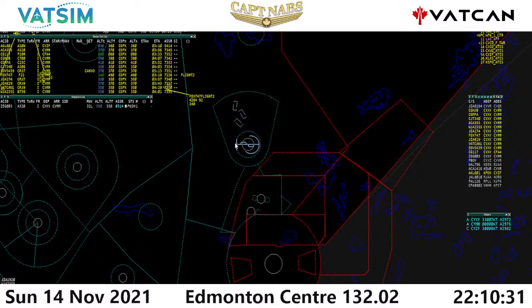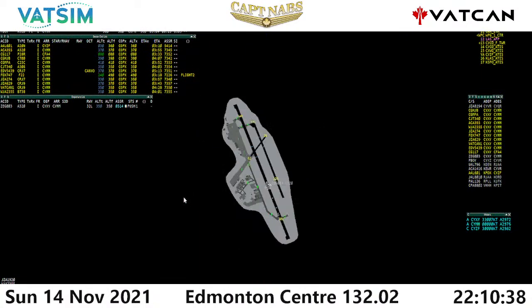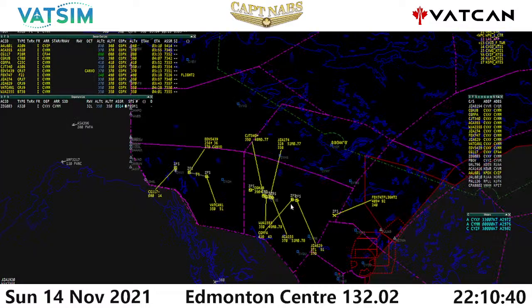There we go. Now we got some approach. So we got both ends drawn on there, which gives me a good sense of where the airport is there. Perfect. All right. Now we got stuff going.